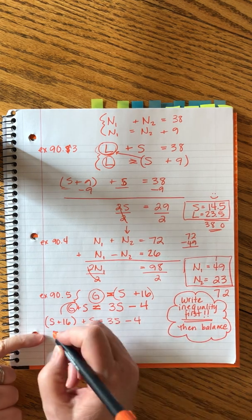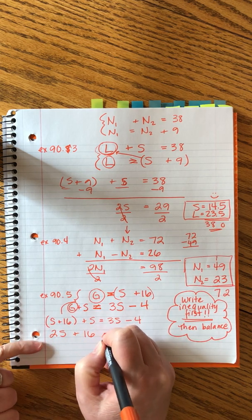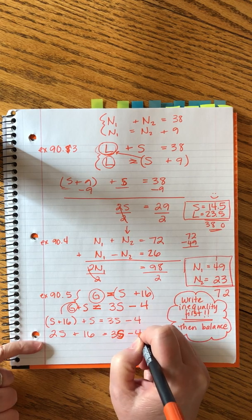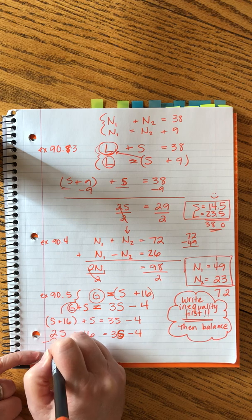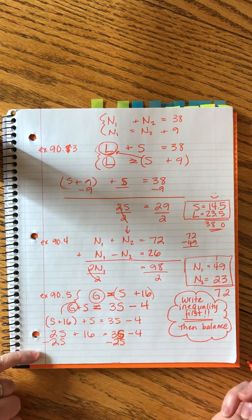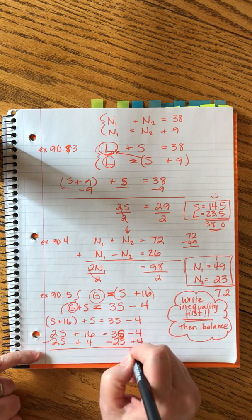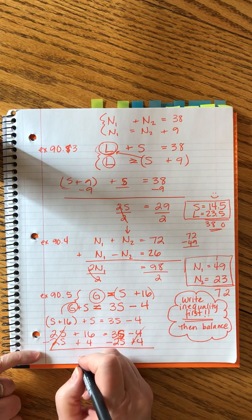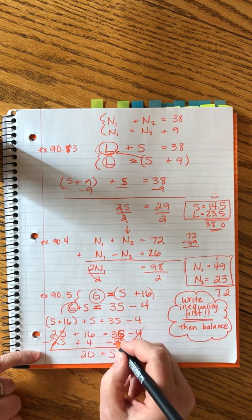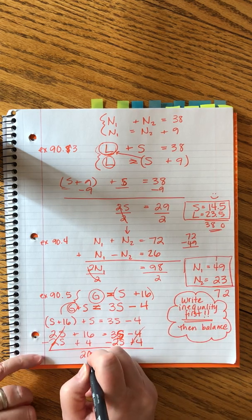Let me add like terms here so I can see very clearly what we have. 2S plus 16 equals 3S minus 4. Let's swim the S's this way, because then we'll have a positive number, and then that means we have to swim the numbers this way. This cancels, this cancels. 20 equals S. 3 minus 2 is 1. Okay, so the smaller number is 20. Yay.